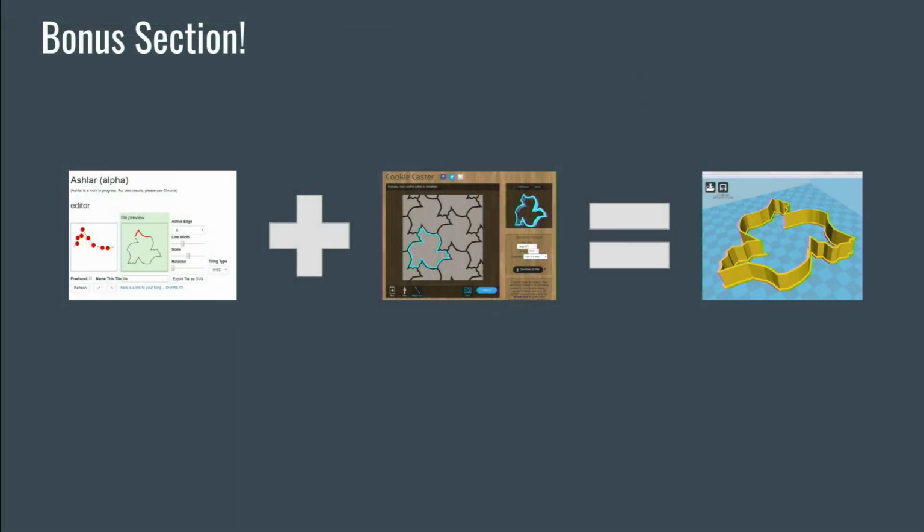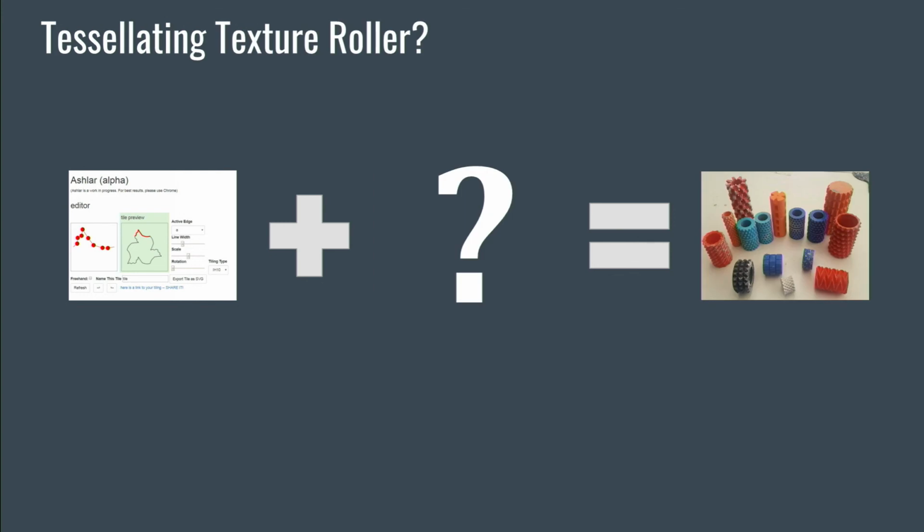Okay, so this is something that I just discovered. I was really excited to share it, but I didn't know whether or not I'd have time. My question was, could you take this tessellation tool, and another tool that helps us make a cookie cutter. So what do we need so that we can make it a texture roller? So we can have tessellating texture rollers. That would be awesome.